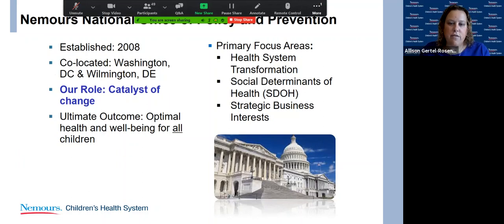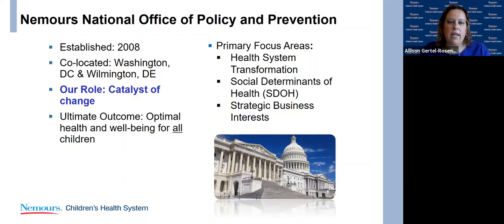And how can we work with others to accelerate change across the spectrum, really taking into account what can be transformed in the health system, what are the roles of social determinants of health, and how can we work with others to make this all come to reality? But now a focus in on those words I promised you that we would focus in on.